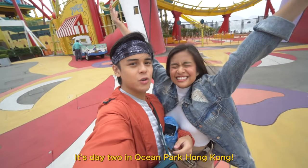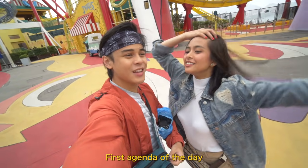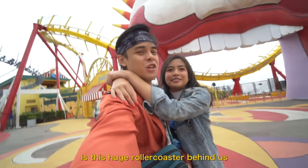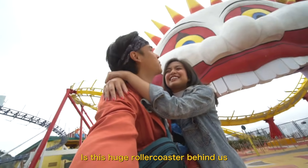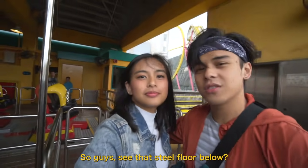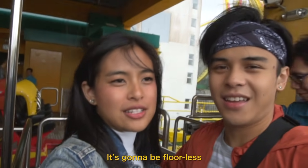It's day two in Hong Kong Ocean Park. First agenda of the day, guys, is this huge roller coaster behind us. Good morning to you. Are you ready? Yes. Are you ready for this? So guys, kita niyo yung parang steel floor dyan sa baba. When the ride is gonna start, bubukas yan. It's gonna be floorless. Yeah.